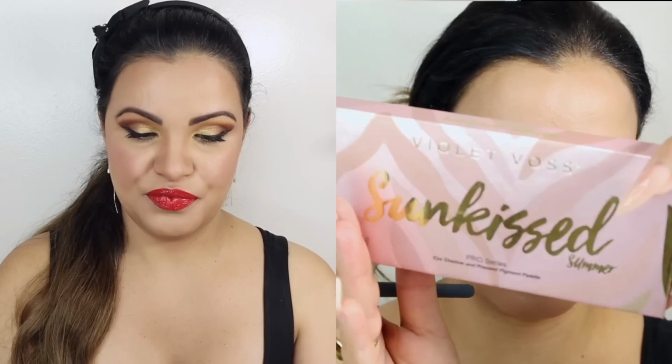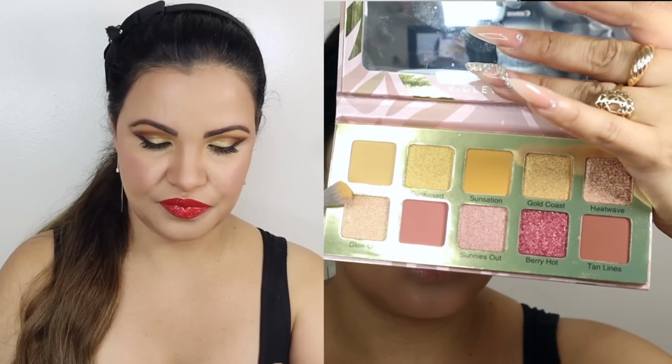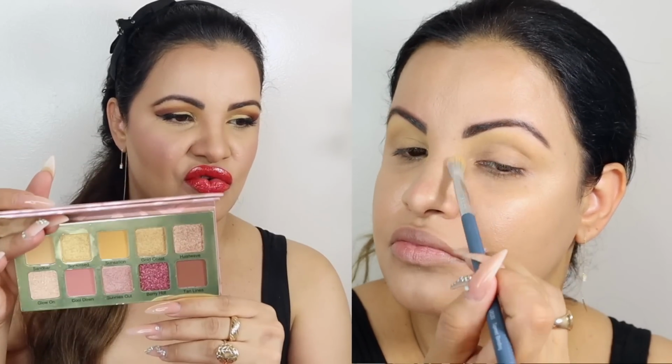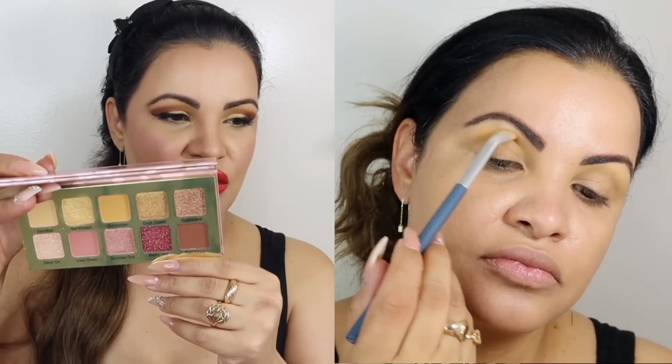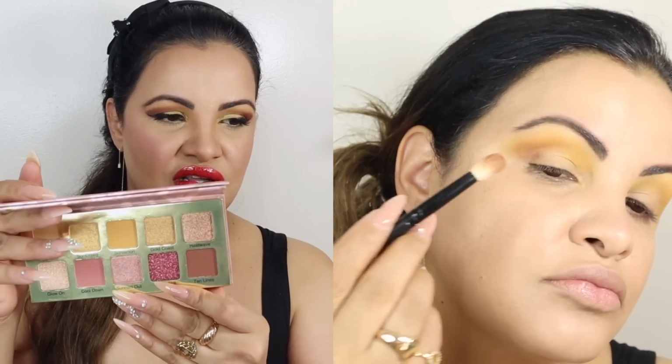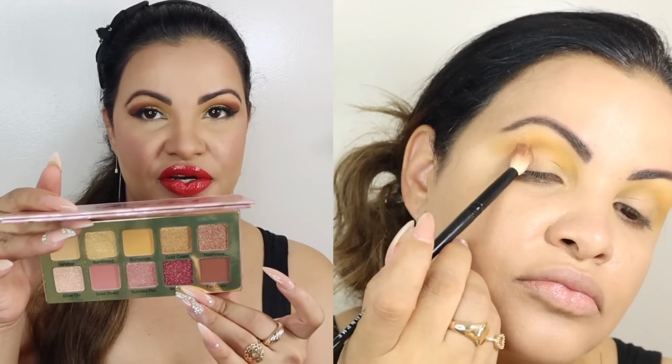The second product here is the violetvoss Sunkissed Summer Eyeshadow Pressed Pigmented Palette, and this palette is so beautiful. This is what the box looks like. I actually used the eyeshadows to create this beautiful eye look, and that's what the palette looks like. The colors are gorgeous. I love the color theme. This is definitely one of the color themes that I use a lot. I love all the shades. Very pretty.